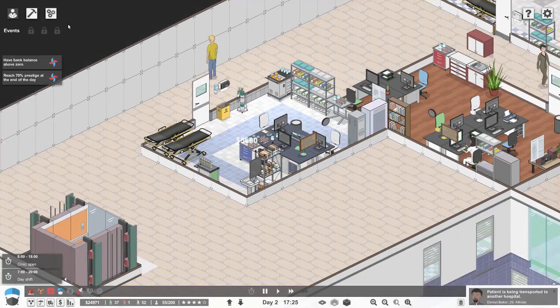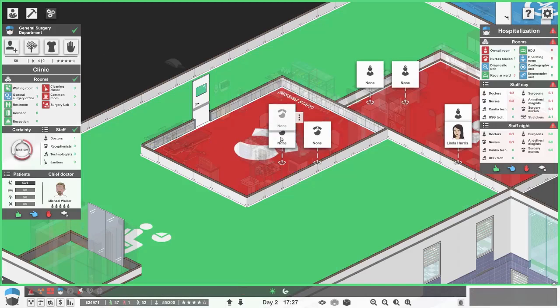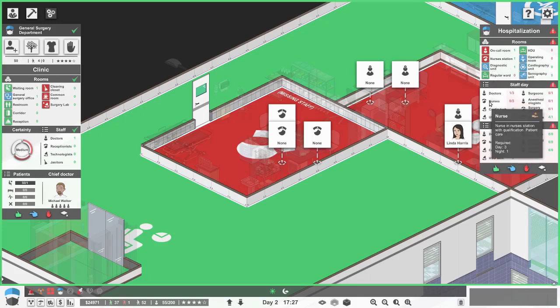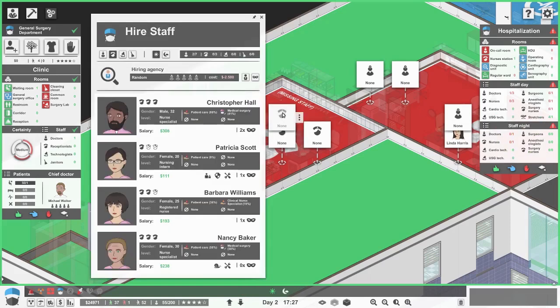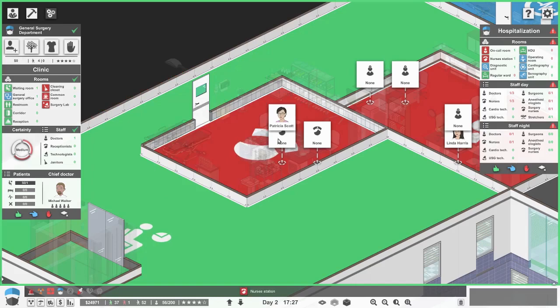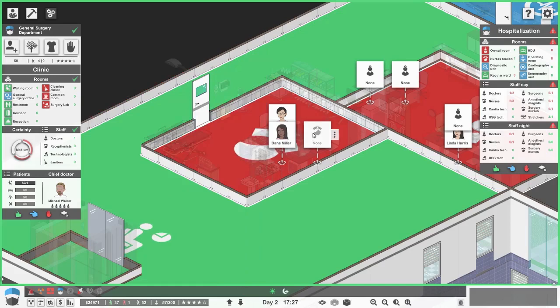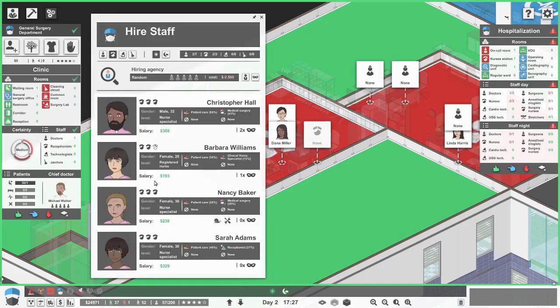How is the staff here counted? Oh, I have to hire a nurse. Requires 3 nurses. Okay. Doesn't look like they need to have qualification, patient care. Okay. So qualification, patient care. You. Okay, you there. And yes, I am going for the cheapest ones I can get. Because money.